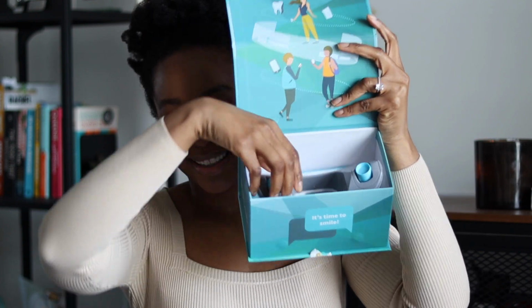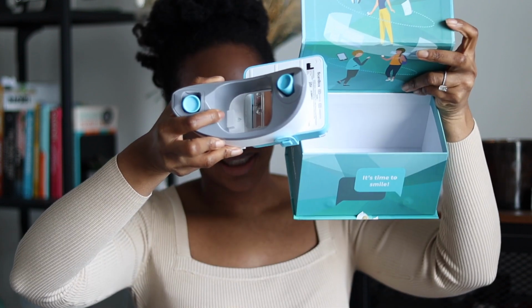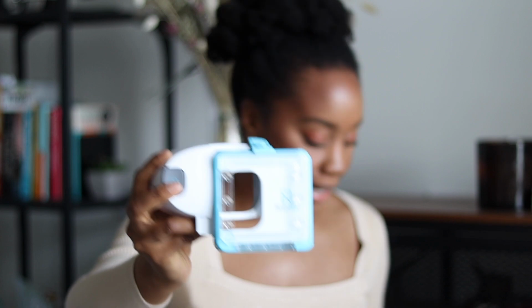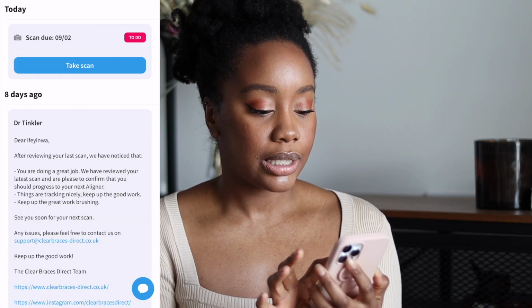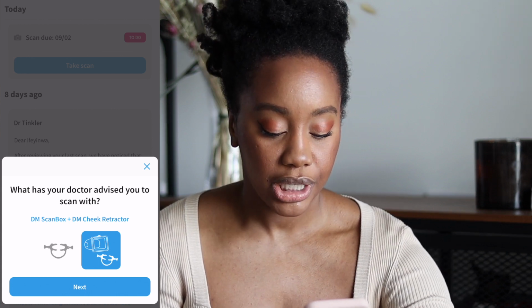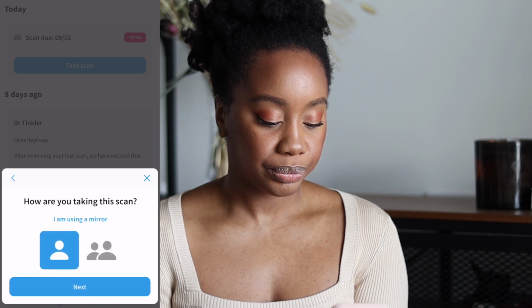Is this little contraption. And it comes out like that. This is basically what the ScanBox tool looks like. So you get this dental monitoring app, and then it tells you that there's a scan due. I'm just going to click on Take Scan. It asks me if I have a cheek retractor and a scan box, which I do.